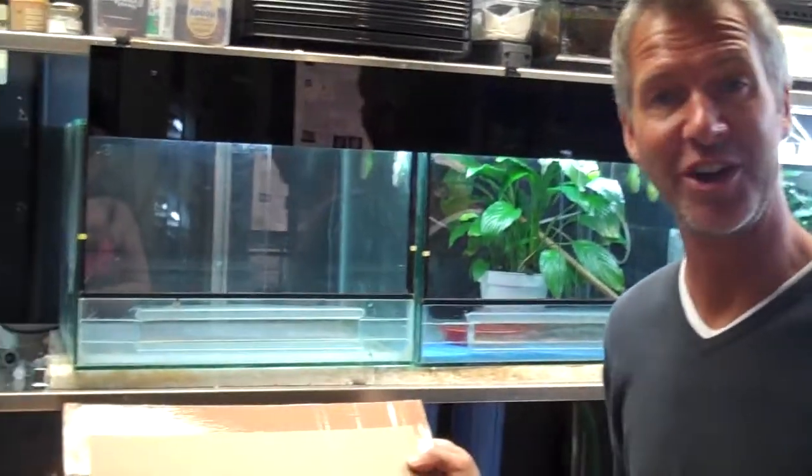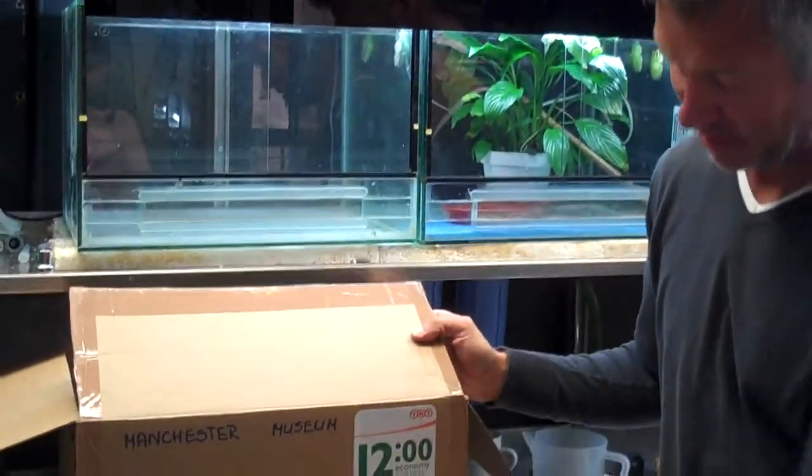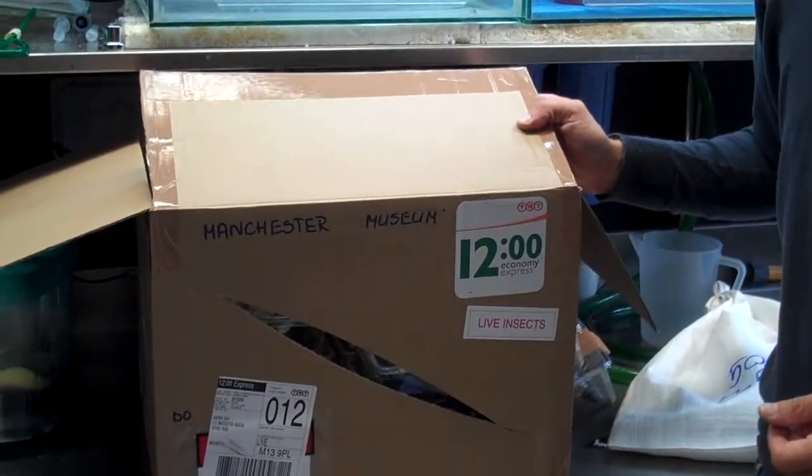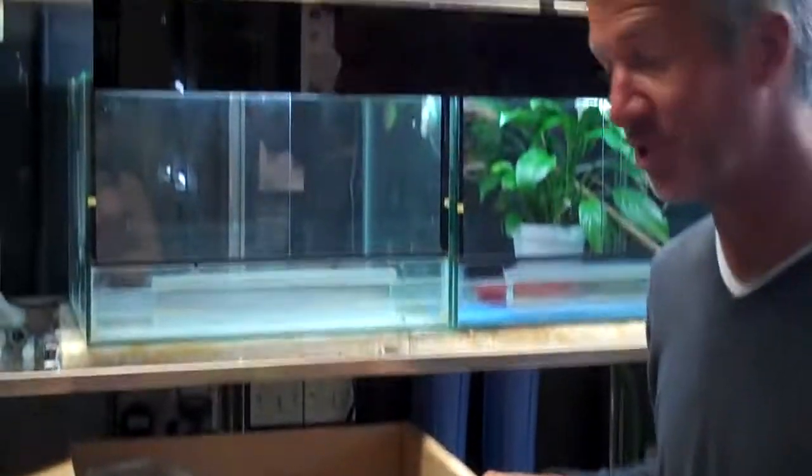So hope that's of interest, and hope that answers some of the questions for the people that were interested in what was actually in the box at reception. We always get a few strange looks when we get the box delivered with live insects on the side to the reception at the museum. But hope that's answered some of your questions. If anybody's got any more questions, please get back to us and we'll answer them by video, or Steve will answer them direct.